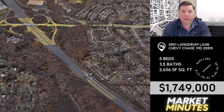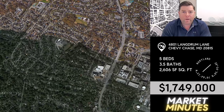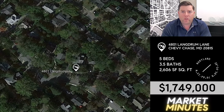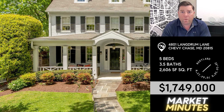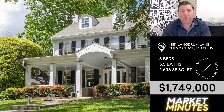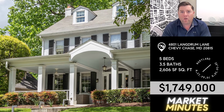Moving over to the other side of Wisconsin Avenue, we come to 4801 Langdrum Lane in the Chevy Chase Gardens subdivision. This is nestled right in between downtown Bethesda and Friendship Heights, just north of Somerset off of Wisconsin Avenue. Easy access to both and to Norwood Park, a very popular spot. This 1931 Grand Dame is a center hall colonial.